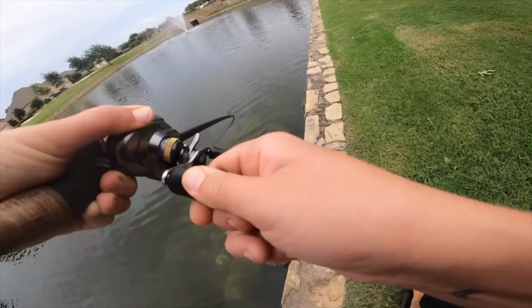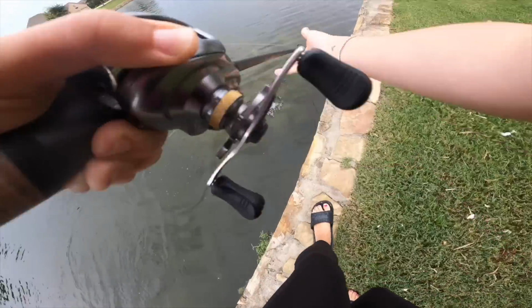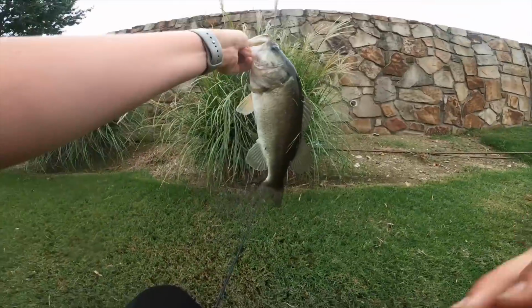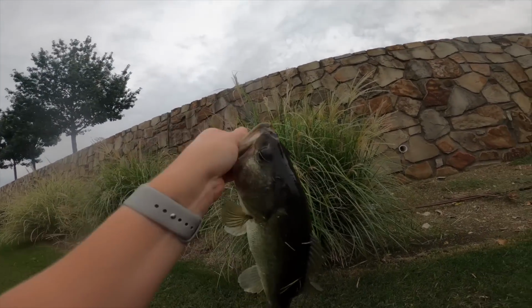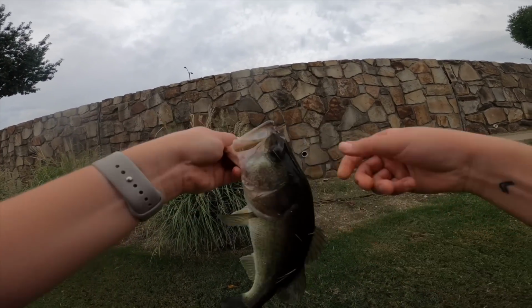Oh yeah, oh yeah. Come here. Come here. Woo! That is what I am talking about on that jig that I've been throwing for a hot minute. That Dobbins mud bug jig with that Finesse trailer. Ooh-wee! Oh man, have I been fighting for this fish.